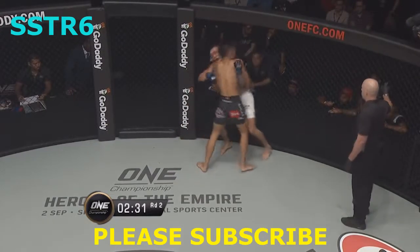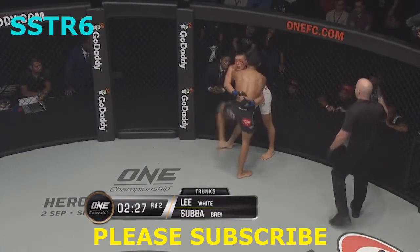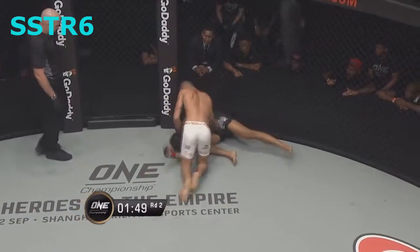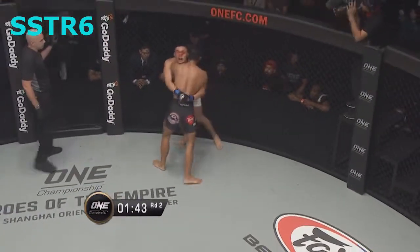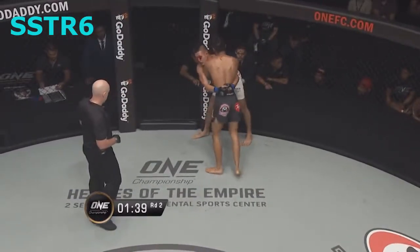Christian Lee glances over towards his corner. They are barking instructions at him. Look at the fence. Postured up and ground and pounded here. In the head there from Christian Lee. Tries for a front face choke, to no avail, however. Suba is free, and the crowd again shows their affection for Keanu Suba.